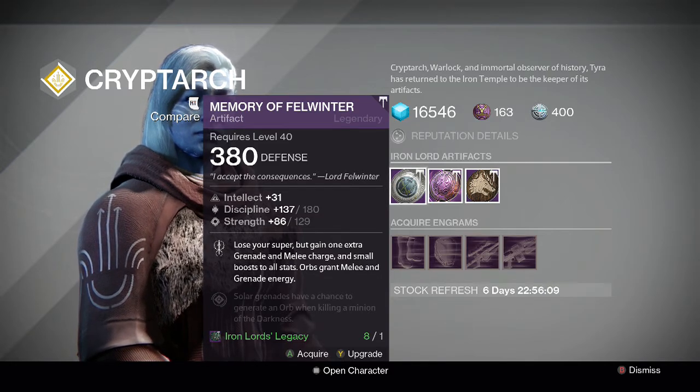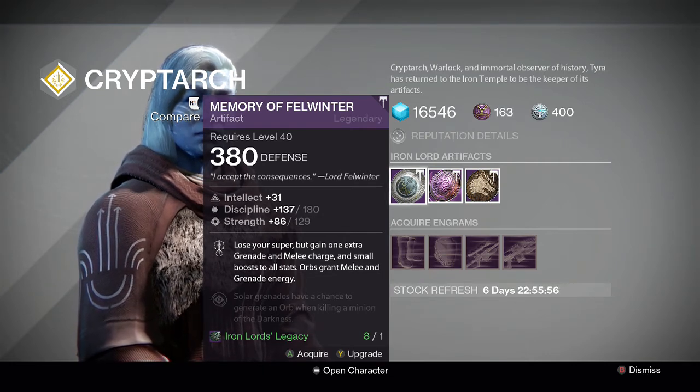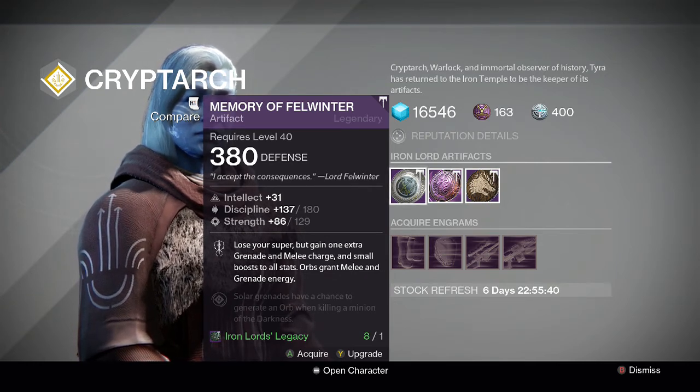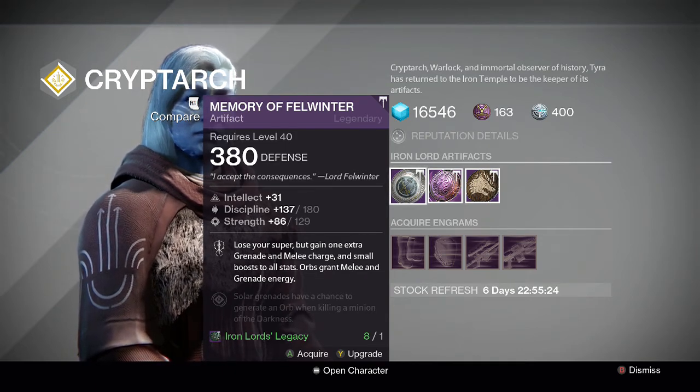See how she's got the Intellect? It's a triple roll there. 31 Intellect is completely wasted because with the Memory of Felwinter, you lose your super, which means that you do not use any of the Intellect stat. It's completely gone. So realistically, you've got a 266 roll there, discipline strength only. But in reality, you've got a 297 because you've got the extra 31 intellect points, but you don't get to use them. So it's completely and utterly wasted. The best roll she's ever had, total stat-wise, but not great in terms of usability for discipline strength there.